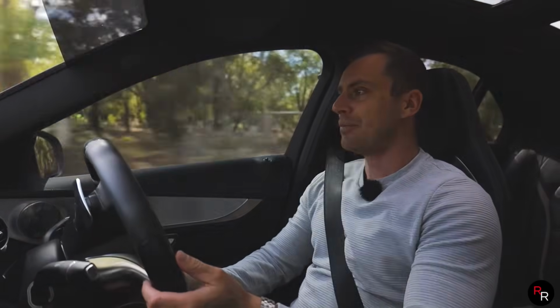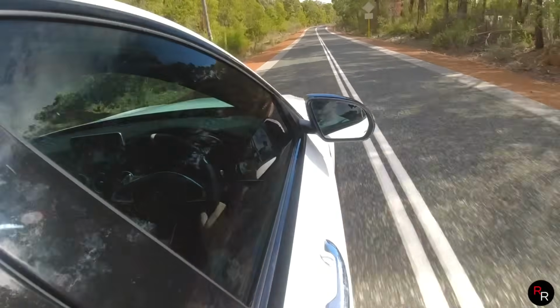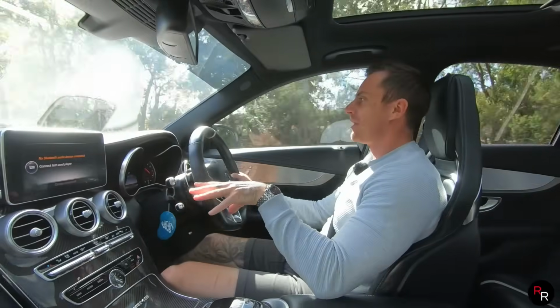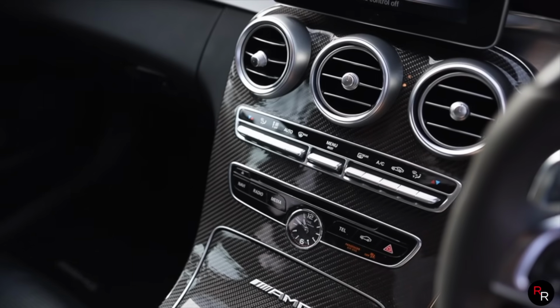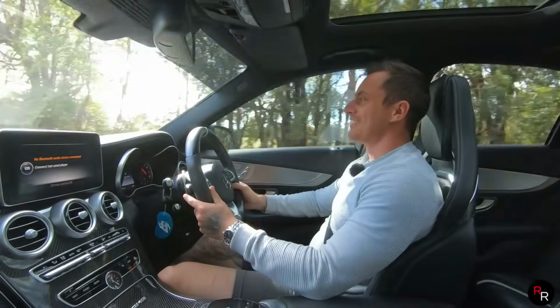So, you know, the W205 definitely got a much more user-friendly interior. Everything feels very much more modern, very premium. It is a high-end luxury car, this. And that noise, jeez, it's wild.